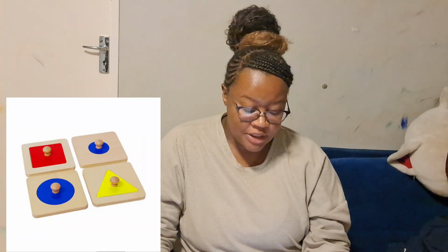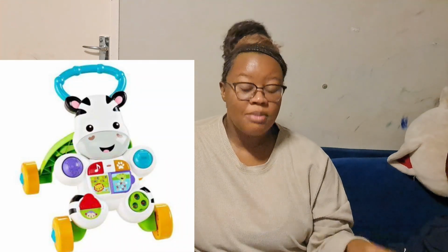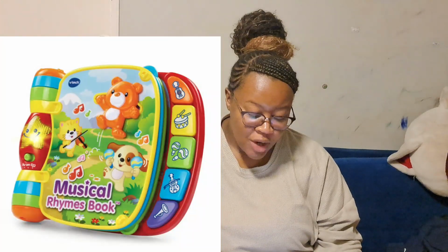We have the single shape puzzles, which I mentioned in the activities. Walkers, which can help stimulate your child to try and walk and stand, getting that core muscle up in order to hold themselves up as they try to walk. We have musical rhyming books, those books where you open and there's some kind of song playing. Those are always fun and interesting. I remember even my little sister had those and she loved them.